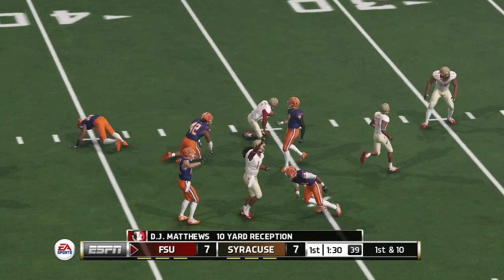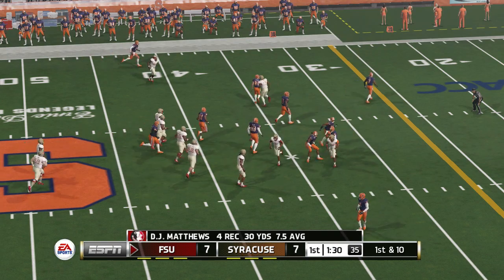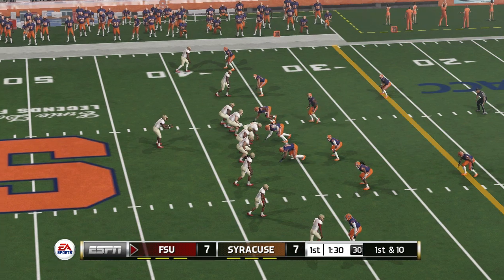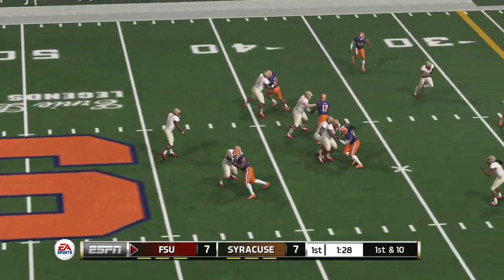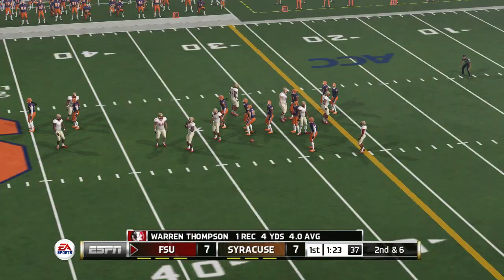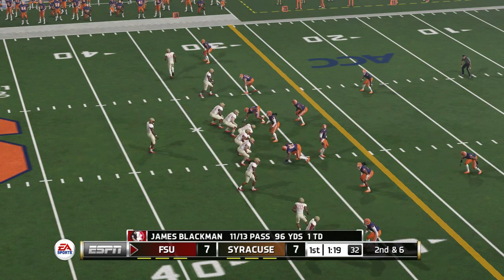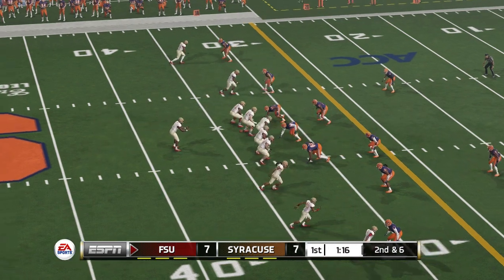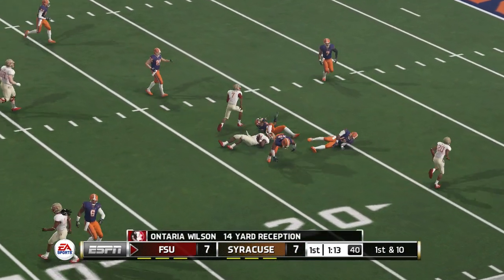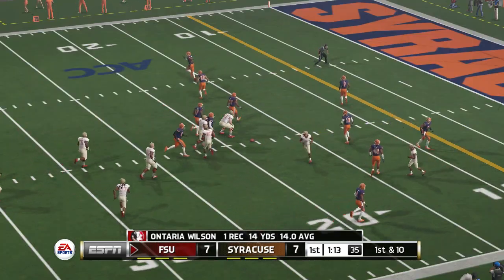Tackle made around the 37-yard line. Five wide. Mike 13. Throws complete, and he's hit right away. Call it a gain of 5 yards. That makes it 2nd and 6. And down he goes, right around the 18-yard line. That's a gain of 14 yards on the play.